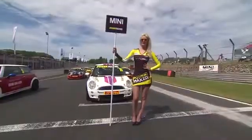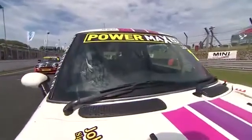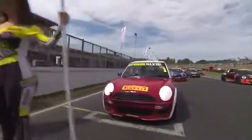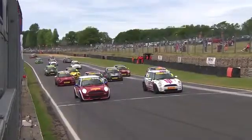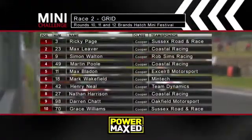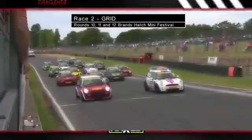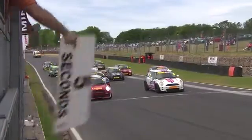The Brands Hatch Mini Festival is always one of the highlights of the season in the Mini Challenge, and the Cooper cars are fielding a very healthy grid this weekend. Headed by Ricky Page with Max Lever alongside him on the front row of the grid. Let's have a look at the top 10 in full, with Page and Lever on the front row. Then it's Simon Walton and Martin Poole, then Max Bladen and Mark Wakefield. Watch for Nathan Harrison from 8th on the grid. He should look to charge up through the order as Adam Davey comes into position.